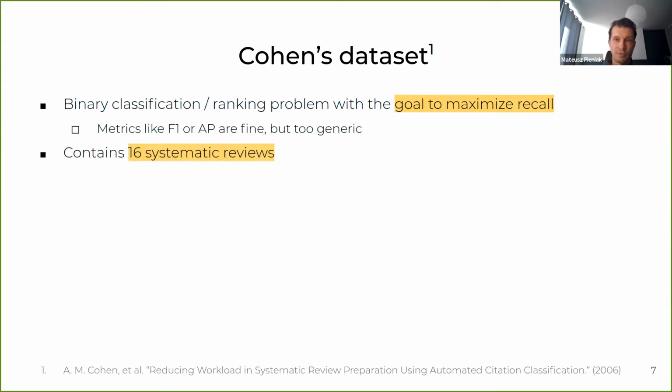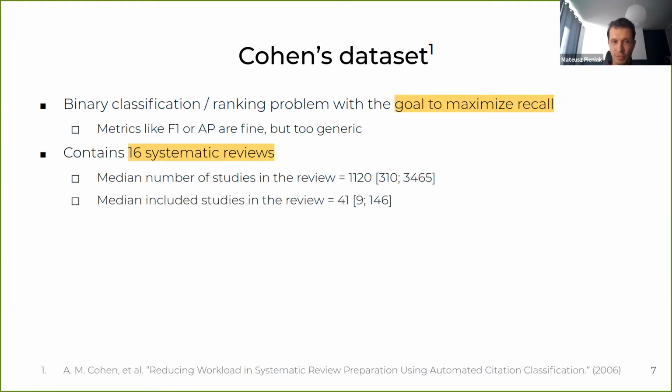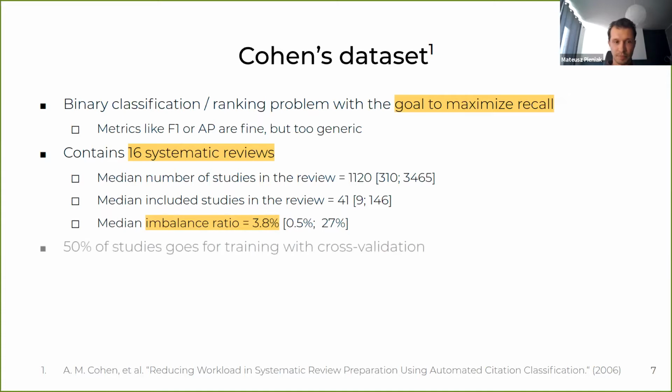So in this data set we found for the benchmark, there are 16 systematic reviews. And just remember that one systematic review is a list of studies with binary decisions 1 or 0. And we have different numbers of included studies in these reviews, from 9 to 150. And the imbalance ratio we are discussing here is roughly 4%.